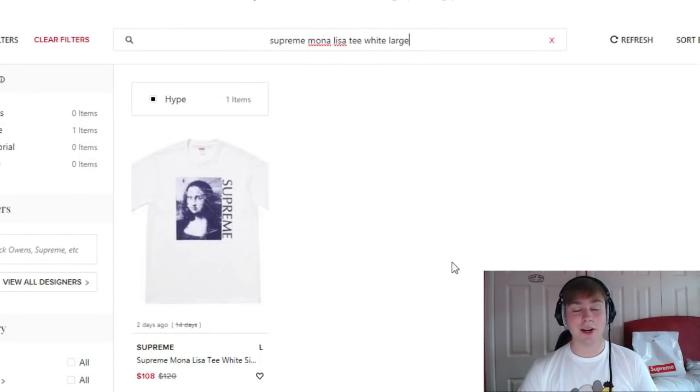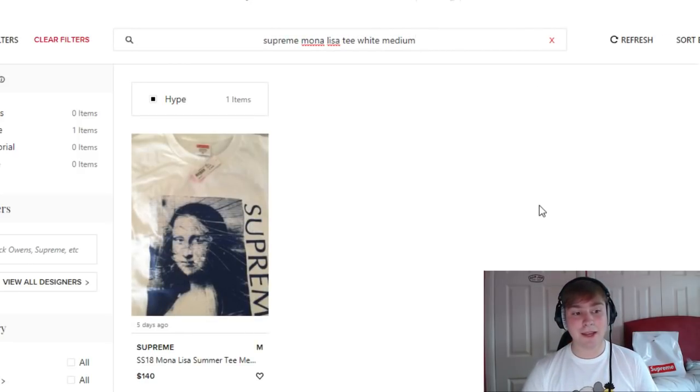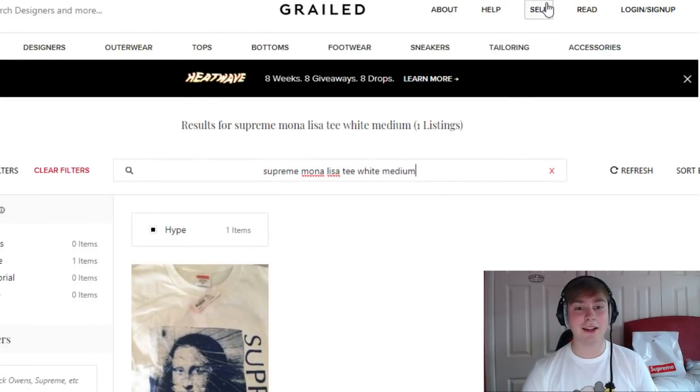Now, if you were going to sell yours on here and it was white large, then you could probably list it for $100 and get your easy profit. The same applies for medium. The cheapest on here is $140, so you could probably undercut them by like $20+ if you wanted to, and still make a really decent profit on your item. Anyway, let's go through how to sell, so I'll just go on their website.